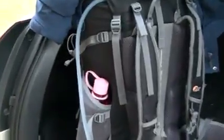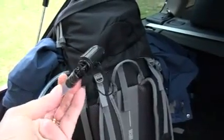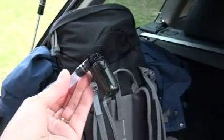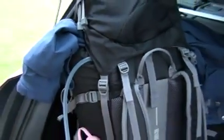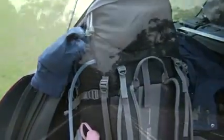And as I said, I've got water, and here's my on-the-track, sip-it-as-I-need-it water system. And the great thing about this bag is it has the H2O loop there.